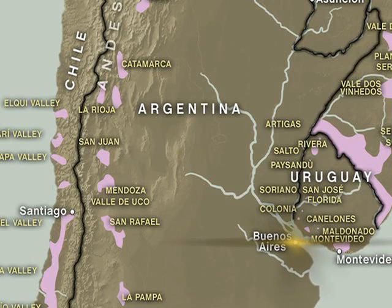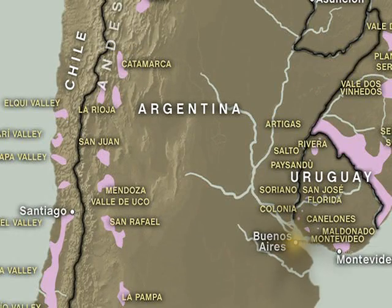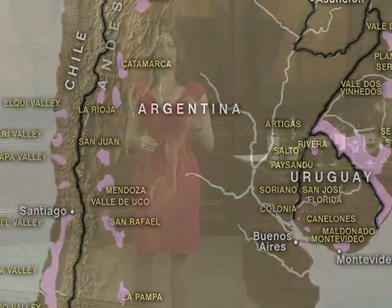Argentina's capital, Buenos Aires, is on the east coast of the country, but many of Argentina's vineyards are planted closer to the Andes Mountains and are at some of the highest elevations in the world. Actually, it's much faster to take a plane from Santiago, Chile, to the wine regions of Argentina than it is from Buenos Aires. Remember in Lecture 3 when we talked about altitude?